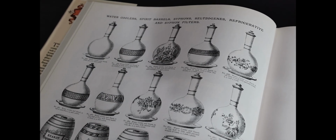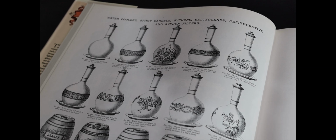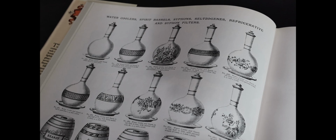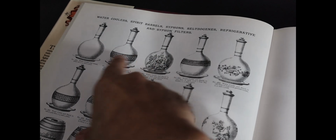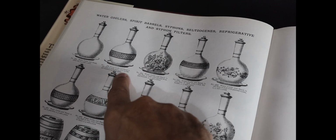This is the Victorian Pattern Glass and China book. It's actually a facsimile for a department store called Silver and Fleming, and the carafe that we were looking at says there, water cooler and stand.